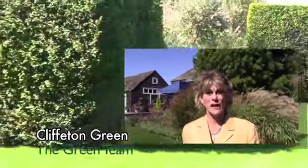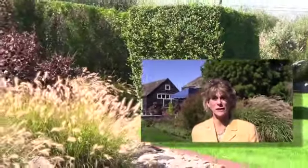285 Job's Lane has magnificent English cutting gardens. It has a high privet hedge, giving the property a feeling of privacy.